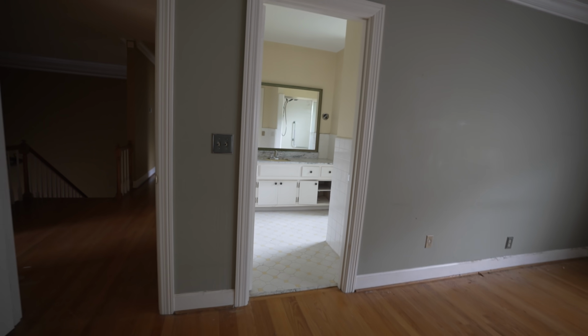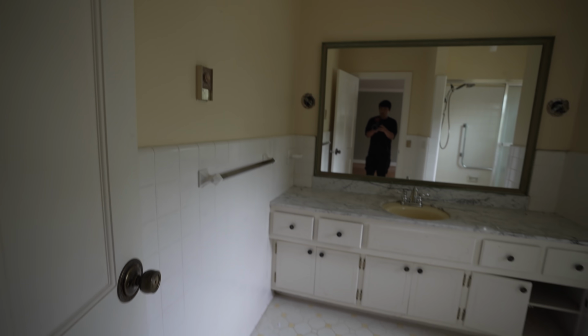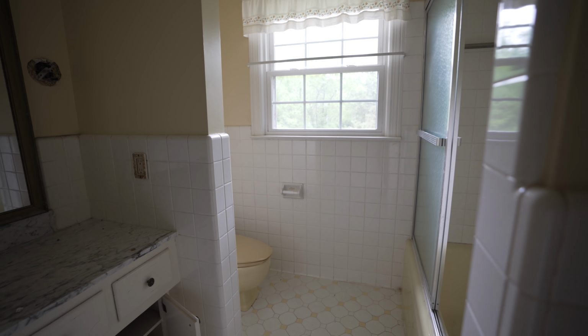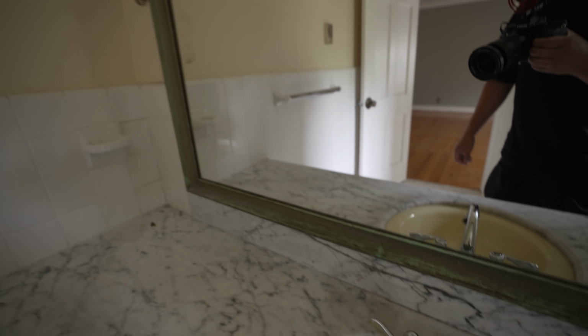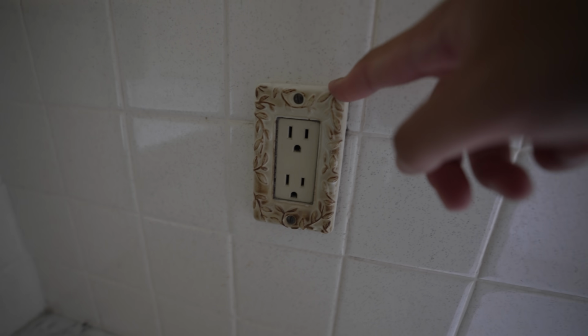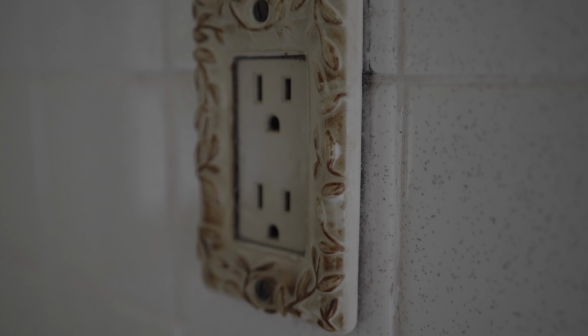Let's check out the bathroom. Whoa, this is so nice. You got the marble, you got the marble top on the sink. The frame from the mirror kind of looks original from when they first built this mansion. Look at these little touches on the outlets. It's made of stone and it's just carved like that. I'm also liking the color scheme. I would probably keep this.